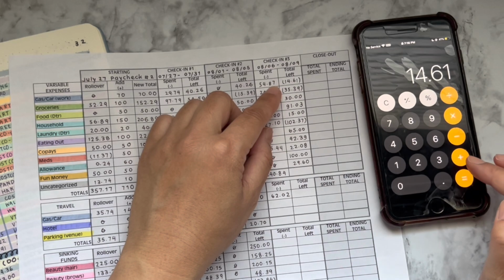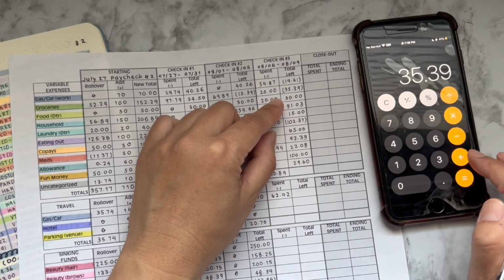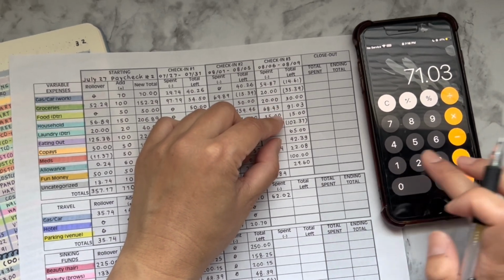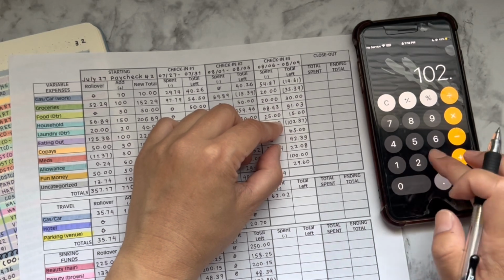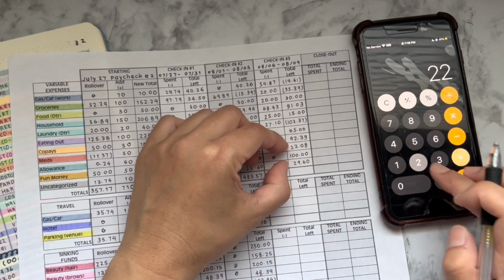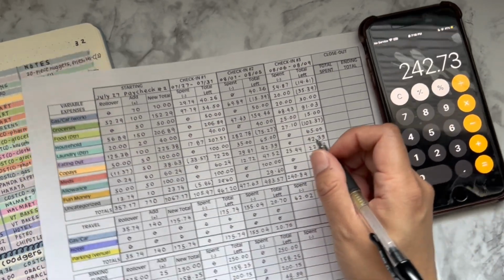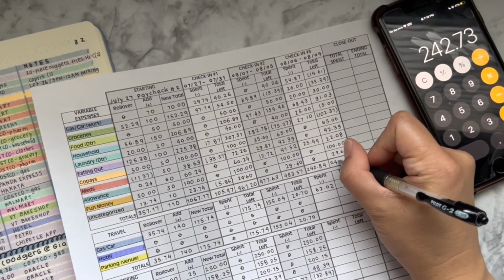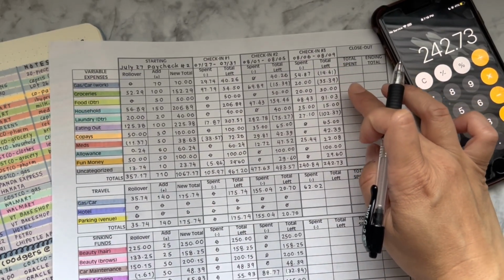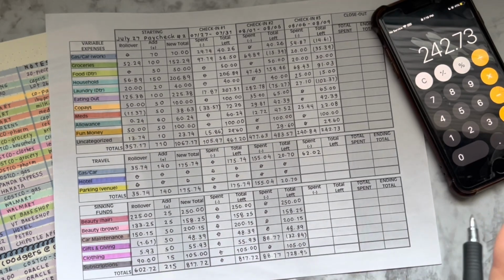So 1461 in the negative minus 35.39 plus 30, add to the, I had a brain fart for a second, plus 9103 plus 15 minus 102.37 plus 65 plus 42.39 plus 22.08 plus 100 plus 29.60. So my total left over is $242.73. So even though I have these negative categories, I am still in the positive in this account, I think.